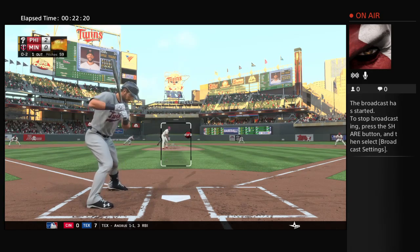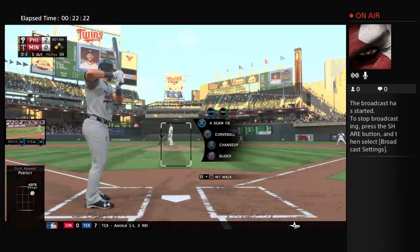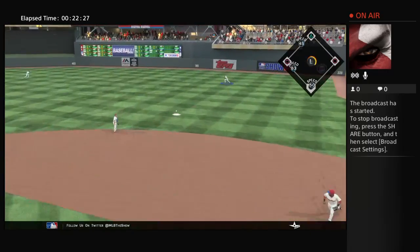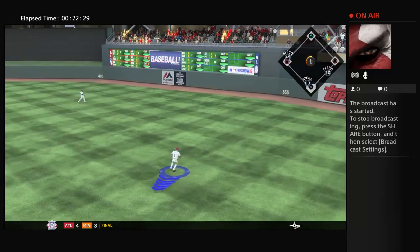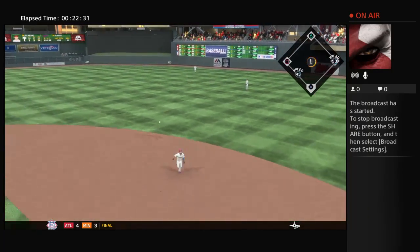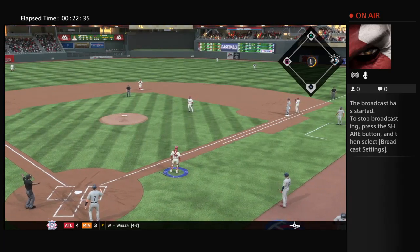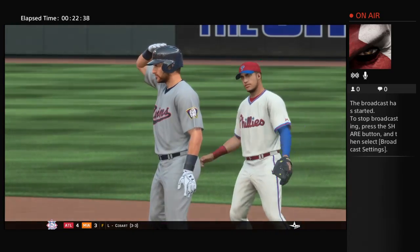Trevor Plouffe is next as he finds himself behind 0-1. And that's up in the zone a bit, but a called strike. 0-2. Line toward right center. That's in there. Base hit. The runner from third comes across to score as they try and chip away at their deficit. And not in time as the second run scores.